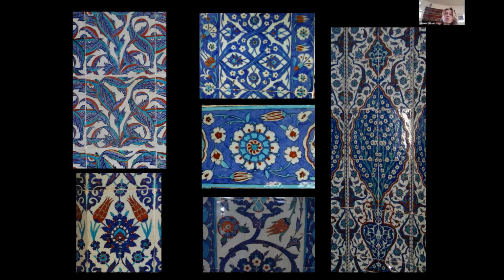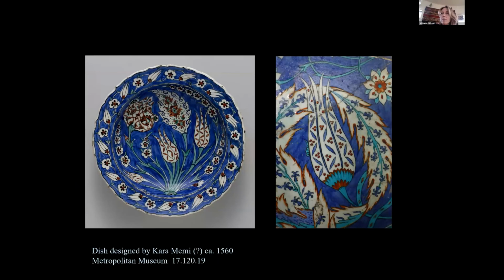I just wanted to show this particular dish because the implication is that Karamemi was the designer of all the different tile designs within the mosque. And this dish, which is a one-off in the Metropolitan Museum, has the same kind of pattern. This is from the exterior tile panel outside the Rustam Pasha, and you can see this tulip with these three pointed petals. It has a similar kind of zigzag design. Here, this would be described as the Chintamani design.